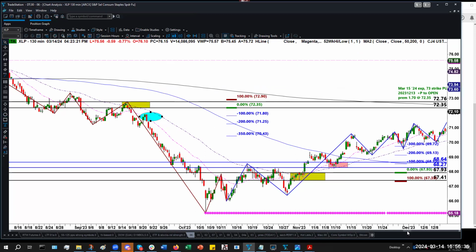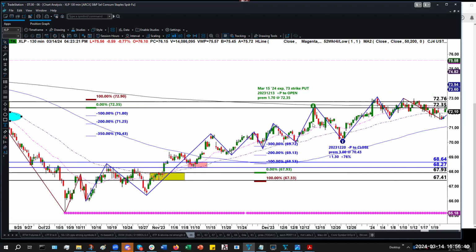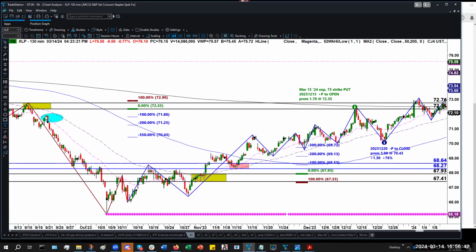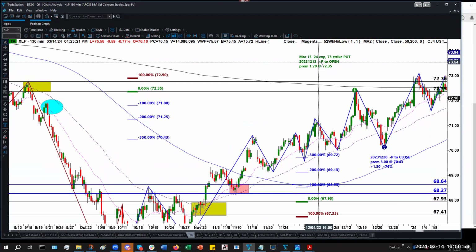Right here, we were looking at that very strong move, and that's why we didn't want to get into this trade at that point. When it got up to this level, this was in December. Price came up here, and what we ended up doing was buying a put option. But again, you could have just as easily shorted the XLP. You didn't have to use options.